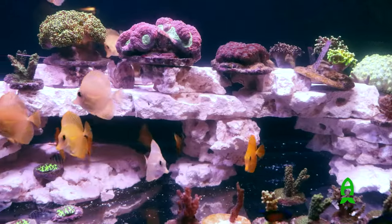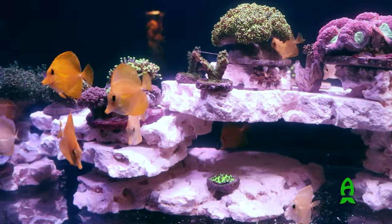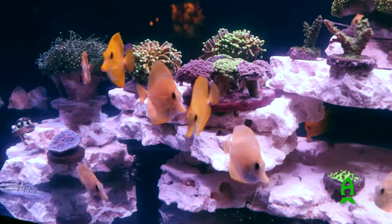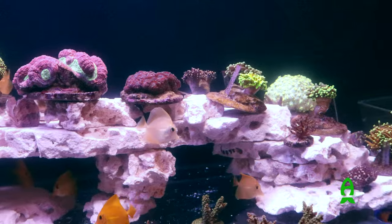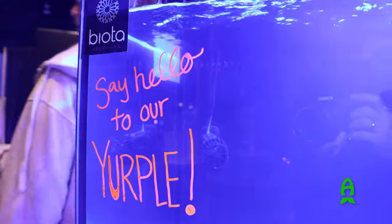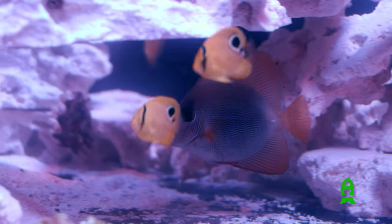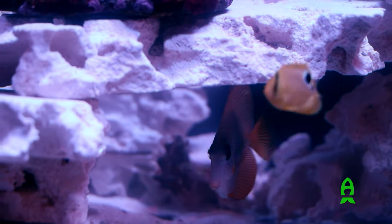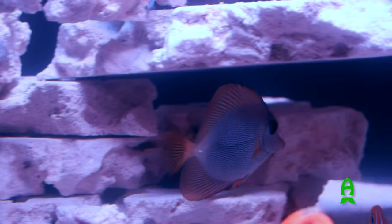Bayard Aquariums, leader in captive breeding as well as aquaculture, made a surprise booth at this Aquashella show. Usually they don't do many booths, so I was really surprised to see all their offerings in one place, and it was really well received as well. At this show, they showed off Yerpal, which is a hybrid between a yellow tang and a purple tang, which costs close to $10,000.